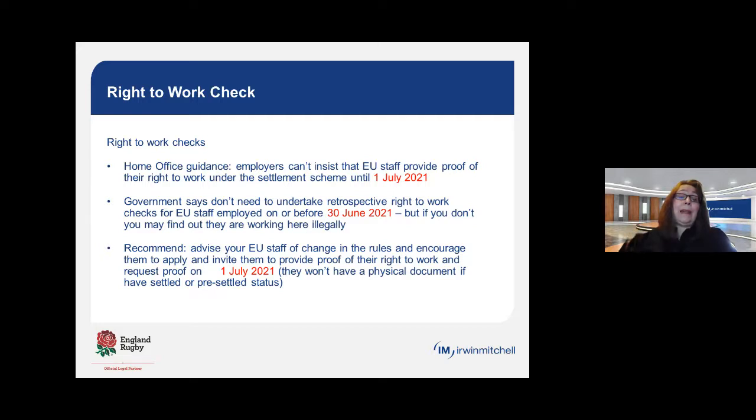Now, settled status, if people have applied for it, or pre-settled status, they don't get a document. It's only online. So although there will be an email from the Home Office saying you have been granted this status, that's not sufficient evidence of having obtained it. The employee needs to go into the website, obtain a code, give that code to the employer, and with the help of that code as an employer, you can check then online whether the employee has applied for settled or pre-settled status.